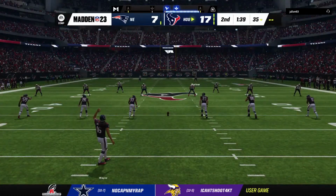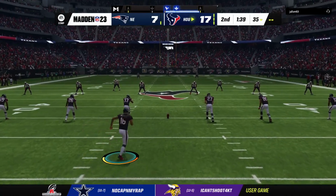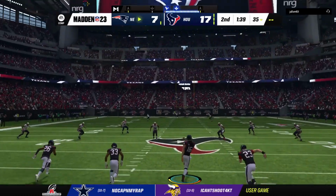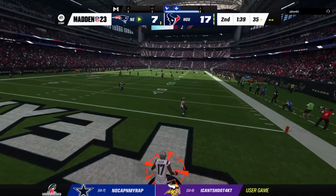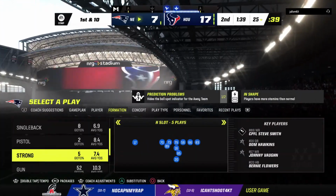So they're content to take the 3. Somewhat of a conservative call there, opting not to go for it on 4th and inches. And that's from a team that you and I know is not usually playing it close to the vest. It's a little bit of a surprise that they opted for the 3 instead of going for it. And no return on this one as the fair catch is signaled for and taken.